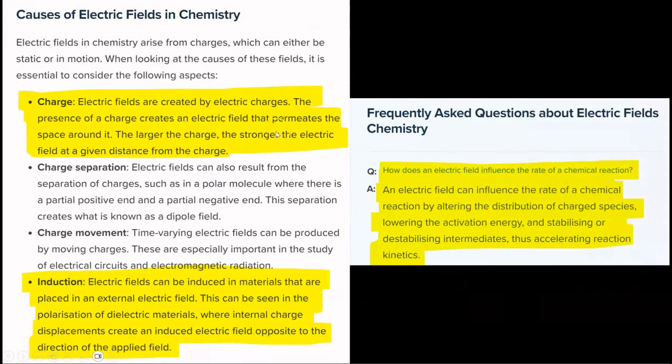So first, here, regarding the causes of electric fields in chemistry. Charge. Electric fields are created by electric charges. The presence of a charge creates an electric field that permeates the space around it. The larger the charge, the stronger the electric field at a given distance from said charge.